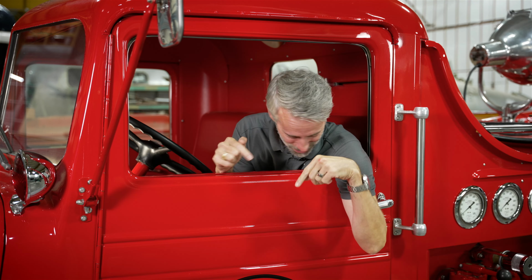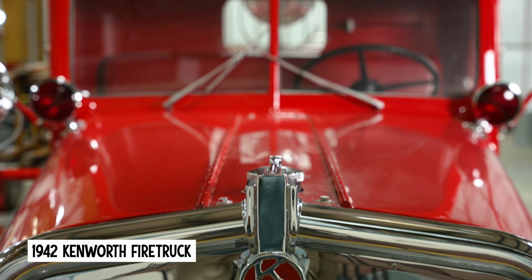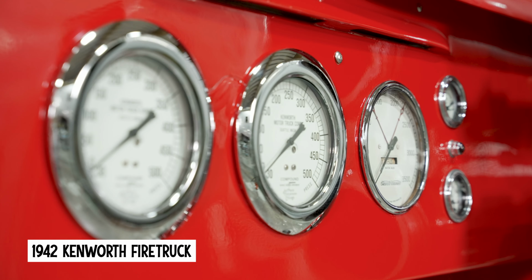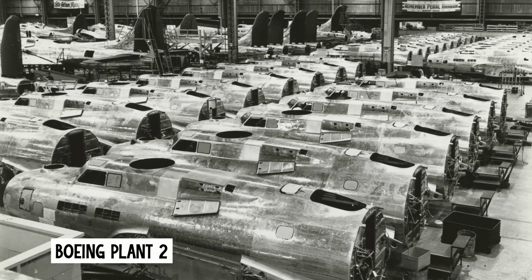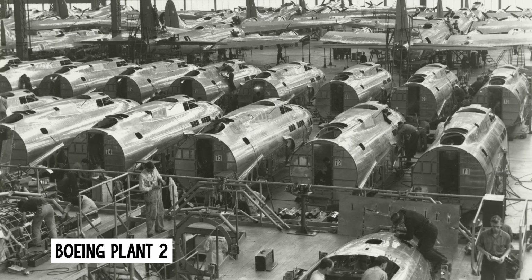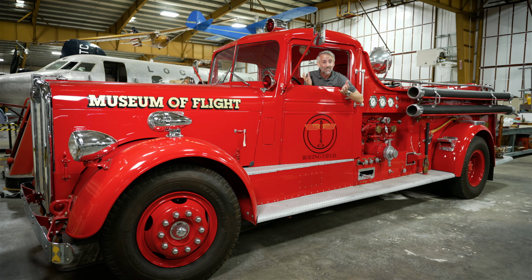I love this thing. It's a 1942 Kenworth fire truck, and it was built right here in Seattle. How cool is that? Even cooler is that it served on Boeing Field at plant number 2. And if you don't know what plant number 2 is, that was their main production facility for B-17 bombers in World War II. And it was just about a mile up the road from where the Museum of Flight is today. How cool is that?